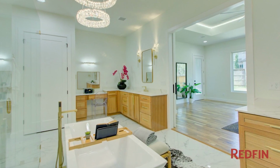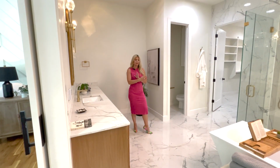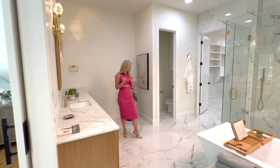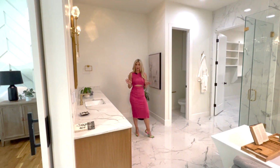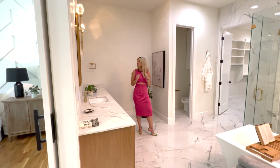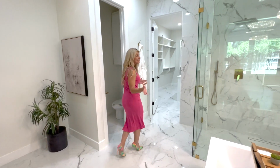They did perfect. And don't worry, it does get cold in the winter, but this master has heated floors, which makes it oh so lovely when you get out of the shower and get on your heated floors. Another thing that Barbie would love. Okay, so then it just keeps getting better.